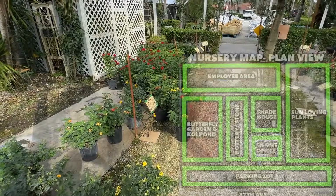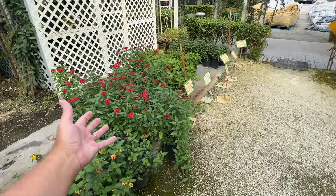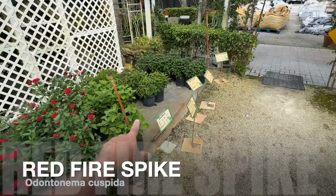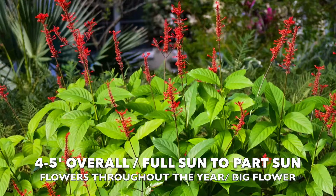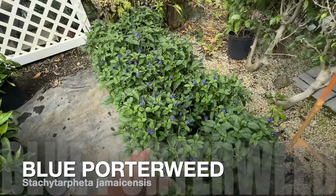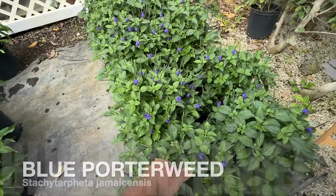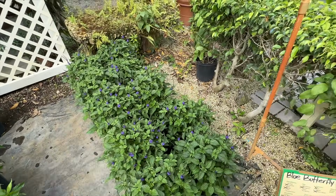Here we are in their butterfly section. Lots of lantana here. Some beautiful pentas. Red fire spike. This big butterfly attractor gets big like the blue butterfly bush. And the Florida native, the porterweed, the blue porterweed. This really is, butterflies love this plant. Really tough plant. Look at that. Look at that color. So pretty.